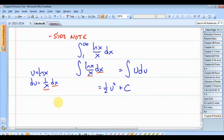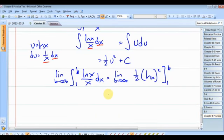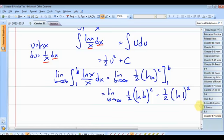This means the limit as b approaches infinity of the integral from 1 to b of natural log of x over x dx is equal to the limit as b approaches infinity of 1/2 natural log of x squared from 1 to b. I think you can see that this diverges. So as we were saying, the limit comparison test isn't really necessary for this one, since you can integrate this directly.